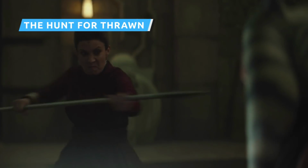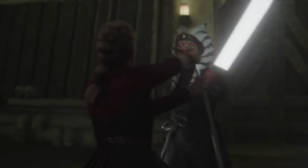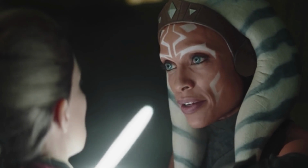Unsurprisingly, the magistrate can't hold her own for very long against Ahsoka Tano, and ultimately loses their duel. The Jedi knocks the spear from her opponent's hands, holding a lightsaber up to her neck as a form of intimidation, hoping to get the information out of her that she desires. She demands her foe to reveal the location of Grand Admiral Thrawn.